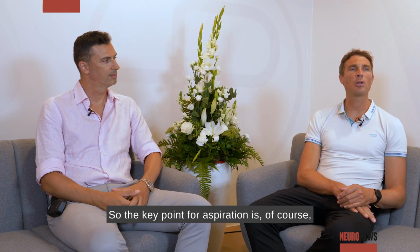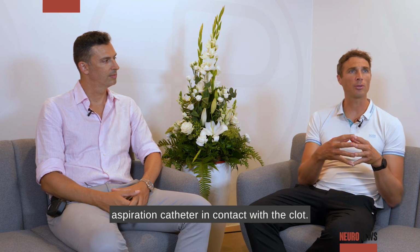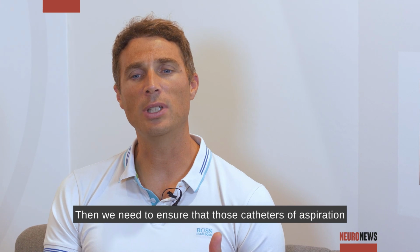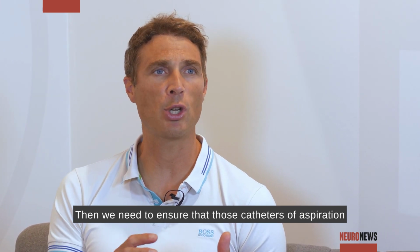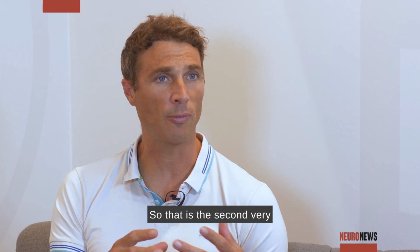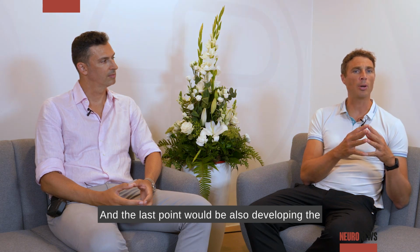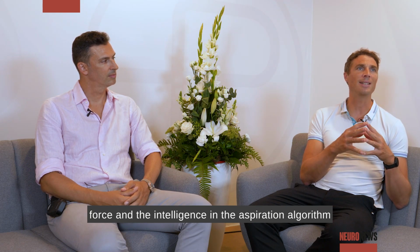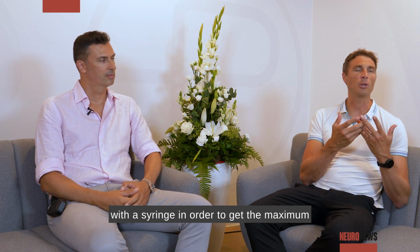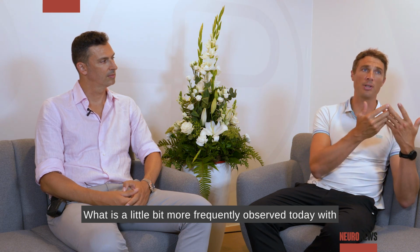So the key point for aspiration is, of course, trackability first, because we need to put this distal aspiration catheter in contact with the clot. If we cannot move forward up to the clot, then it's finished. So trackability is the first point. Then we need to ensure that those aspiration catheters are really transmitting the force of suction from the pump directly to the thrombus. That is the second very important point, as Dr. Psychogios showed during his presentation this morning. And the last point would be developing the force and the intelligence in the aspiration algorithm, in order to be even more efficient than just sucking with a syringe, to get the maximum chance of a first-pass TICI 3, which is a little more frequently observed today with stent retrievers than with aspiration at first pass.